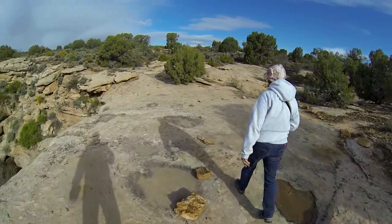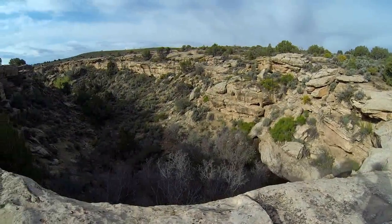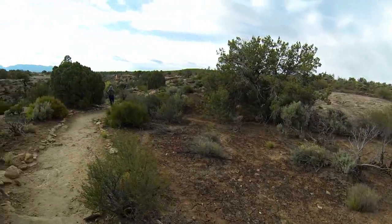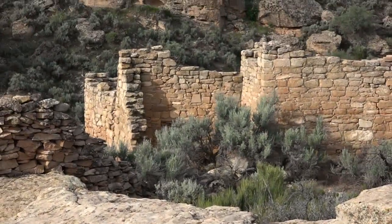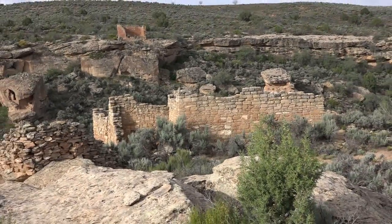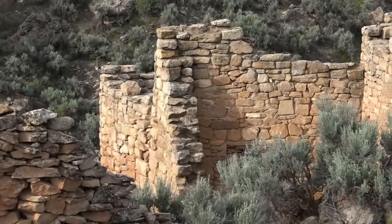Well, Jenny, what do you think so far? This is a great trail. I like that it's not just a smooth trail. We're going to Tower Point Loop. Absolutely. Unit type house. Here it is, on the edge of the canyon. A lot of years.